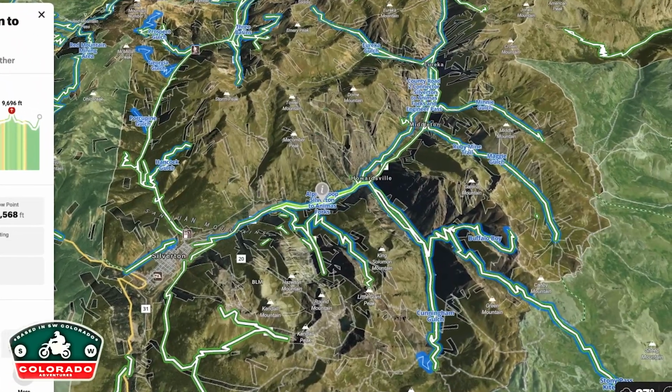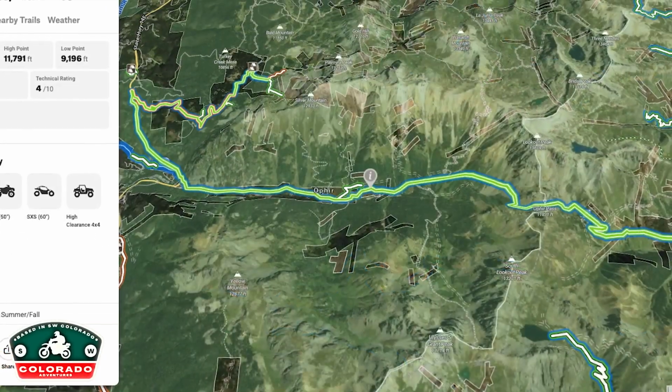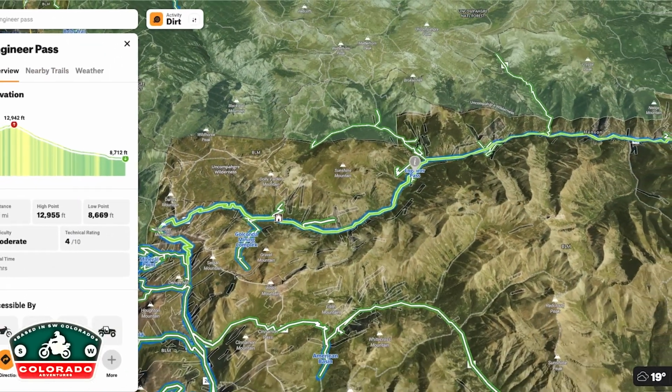So where are we going to go? We're going to go on the Alpine Loop outside of Silverton. I'm going to go up Imogene Pass between Ouray and Telluride. I'm going to go up Ophir Pass. I'm going to go through Engineer Pass. I'm giddy. I cannot wait. I've never had cabin fever this early in the season to get out and it be summer.